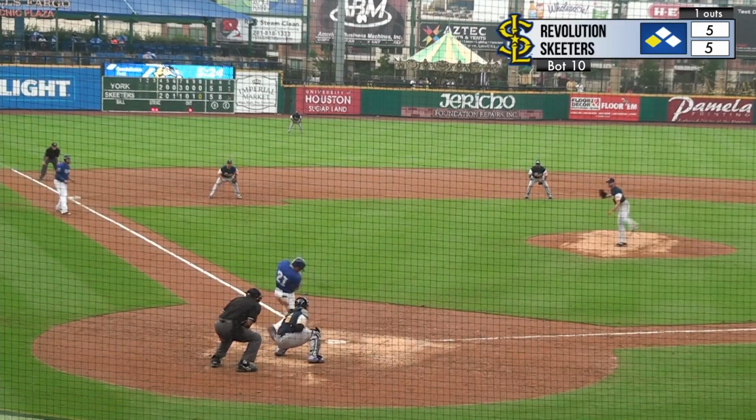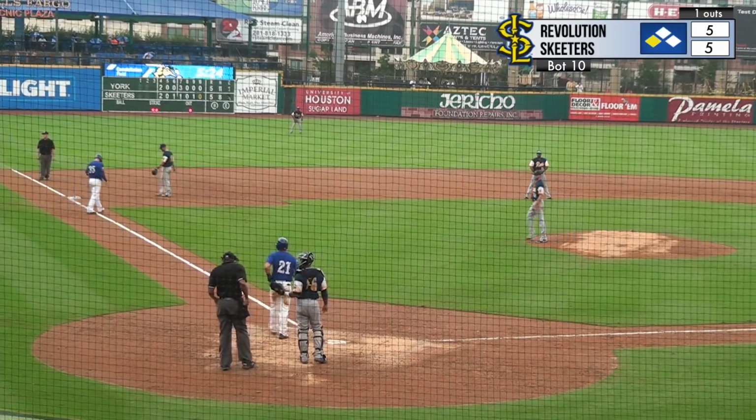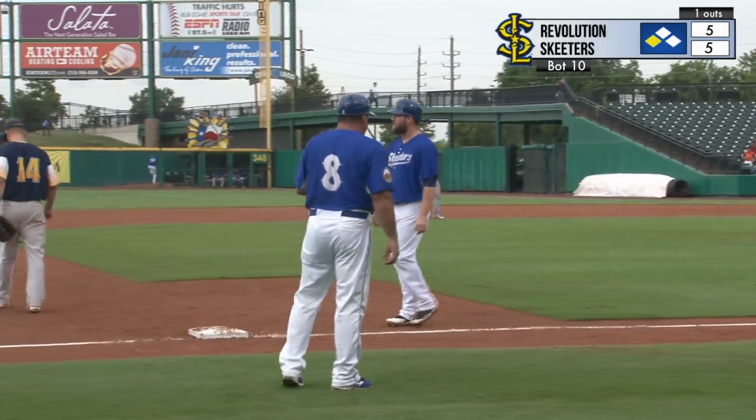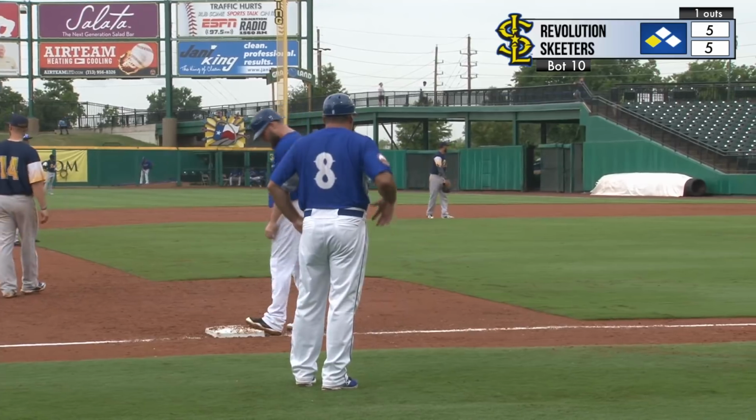The 0-2. There's one chopped foul. Just staying alive was Jan Santi. That one grounded back to the left of home. So Jan Santi is still down 0-2.